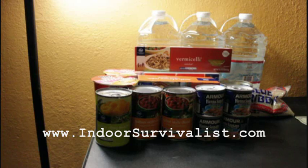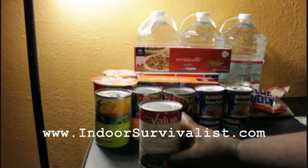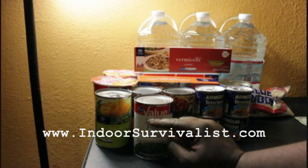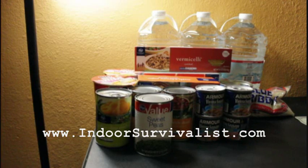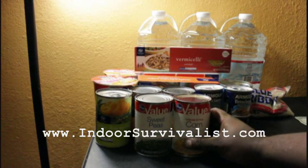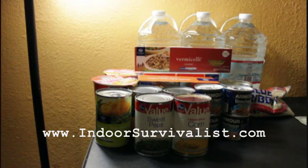Keep going. Sweet peas. Kroger product. Most of the stuff you see here is Kroger, the majority of it. The sweet peas were 58 cents a can. So I wanted to get a can of that because you can't just eat meat and protein all day. Cream corn. The cream corn, that was kind of cheap. Let me see if I can find it on the, here we go. 58 cents. Yep, the cream corn was 58 cents. Kroger product again.